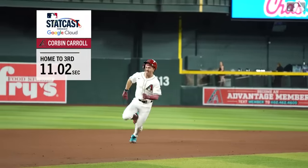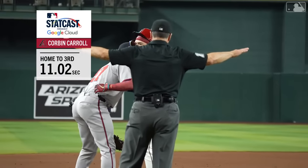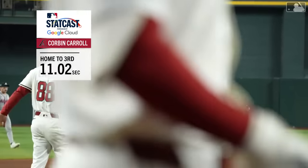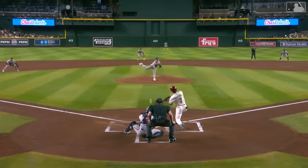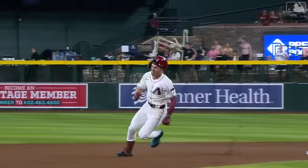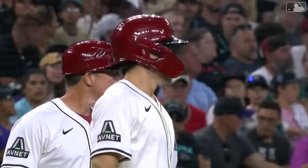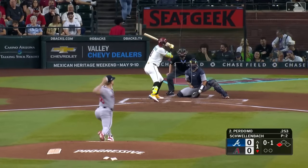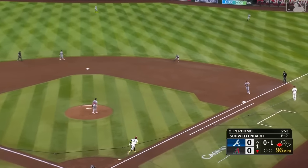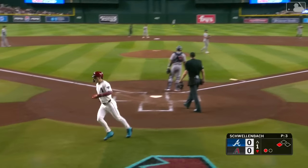The fastest home to third time in the majors this year. Just over 11 seconds all the way around. In terms of fastest times in the major leagues from home to third this year on triples, Corbin is number 1 and number 3. So Corbin 11.02 on that one. He has one earlier this year, 11.22. He challenged them to make 2 great throws, and they were not able to do so. Here comes Corbin. Perdomo gets the run home, and it's 1-0 Diamondbacks.